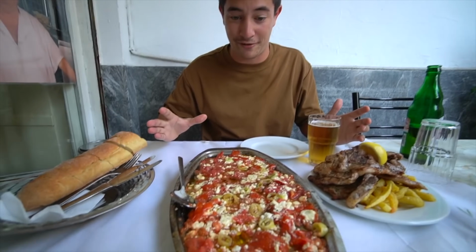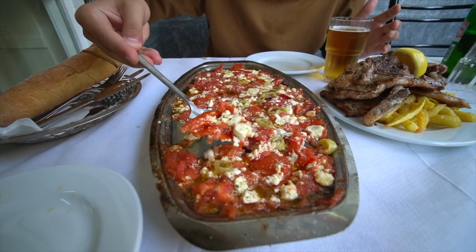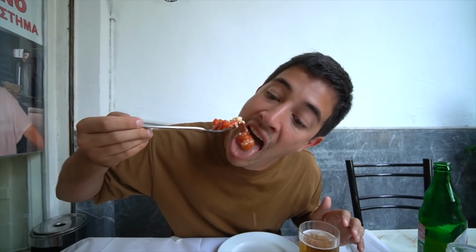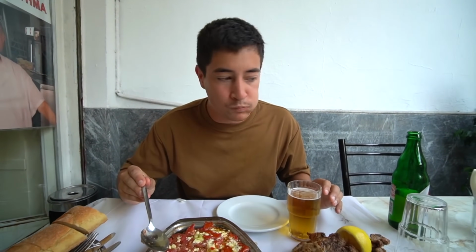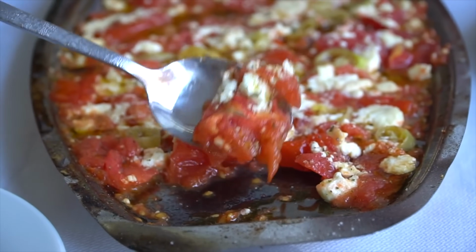Just look at the size of this thing. First of all, it is absolutely massive, and there's so much goodness going on in there. Let me just try a spoonful of this on its own first. That is just bursting with flavor.